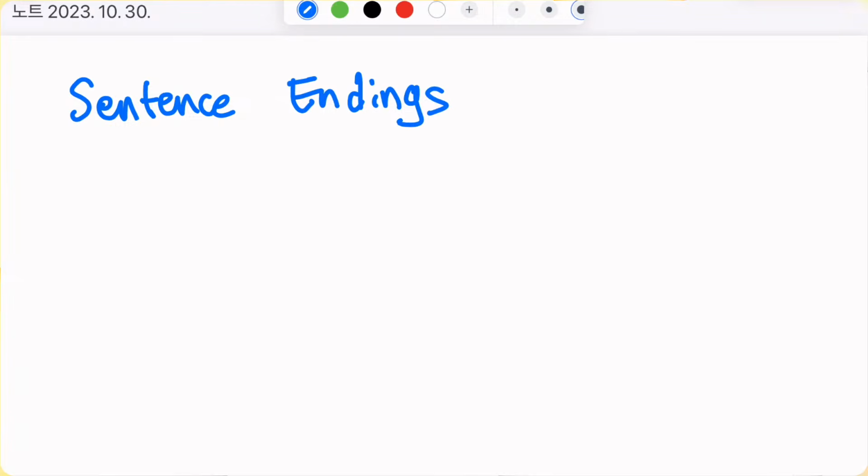Today we will be learning 10 sentence endings. We're not only going to learn how exactly each is used and what kind of meaning it adds to the sentence, but we're also going to watch some clips from actual Korean dramas to check how it's used in real life. 그러면 한번 해보겠습니다.